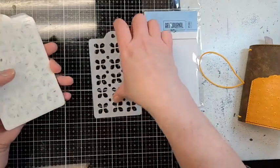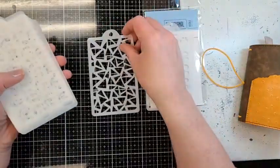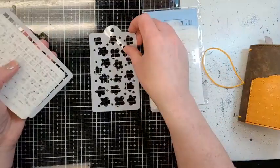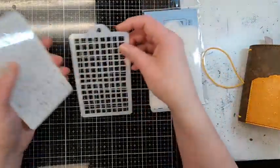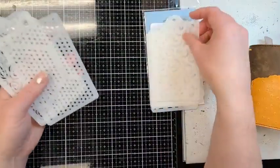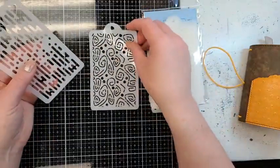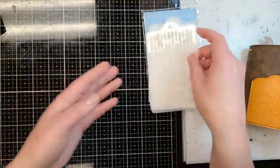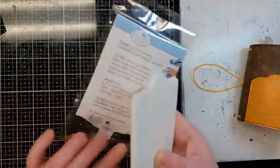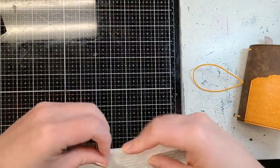So I'll just go through these real quick so that you can see what the designs look like. And what's great about these stencils is that a lot of times when you're stenciling, you just need a little snippet of a design. So you don't necessarily need a lot. And so being able to have these stencils is really great because you get a ton of different designs for a really, really good price.